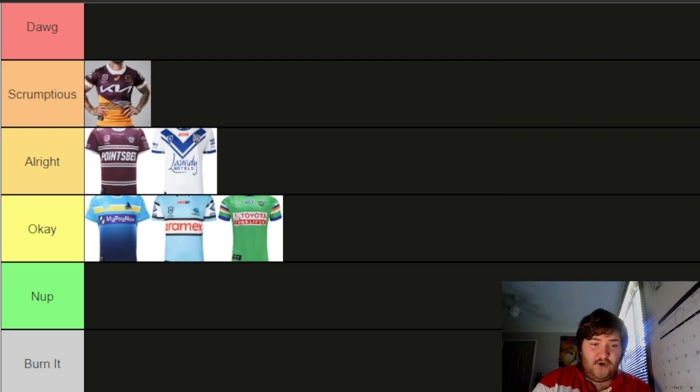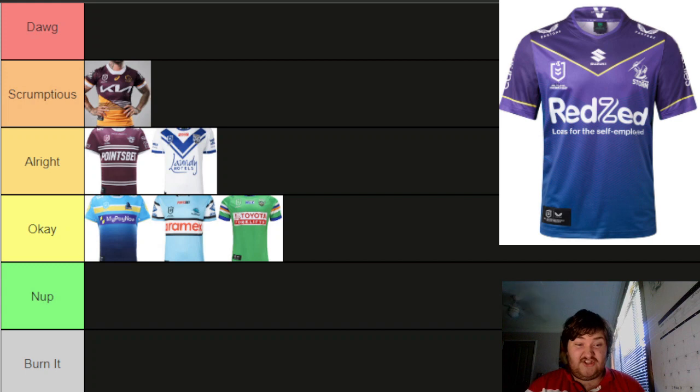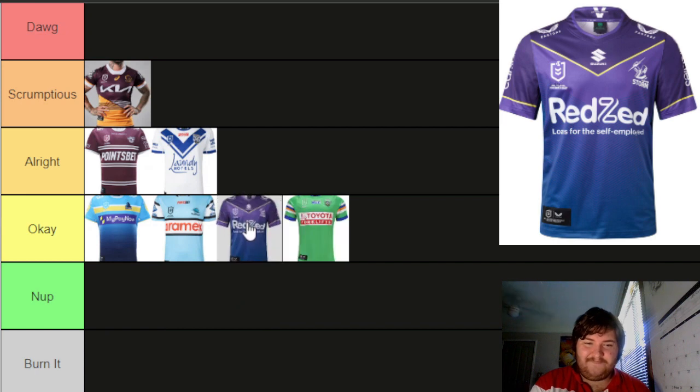Now we move on to the Melbourne Storm jersey, and it is pretty much very similar to last year's jersey. It looks alright. I did remember, I think I said that it looks like a training top, and I'm still adamant about it, but you know, I think it's okay. It's a lot of these ones where they're okay. So I'll probably put it in front of Canberra's jersey.